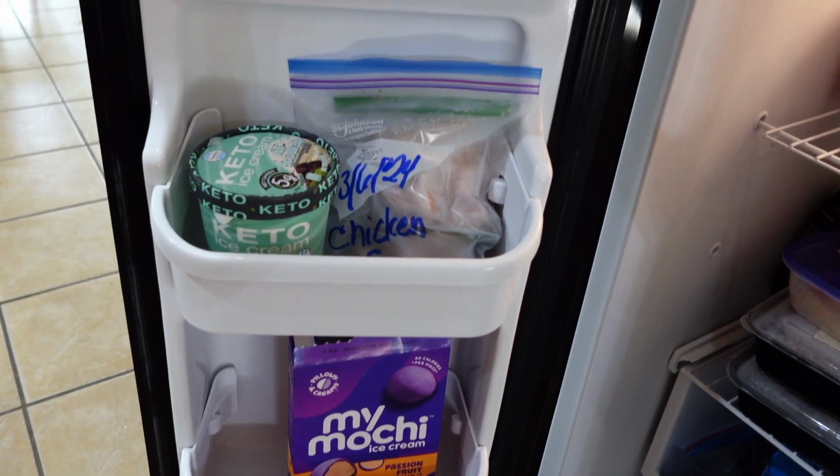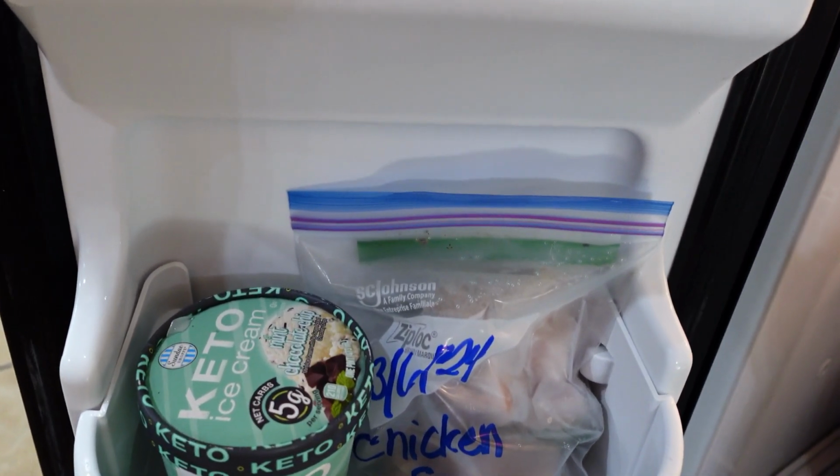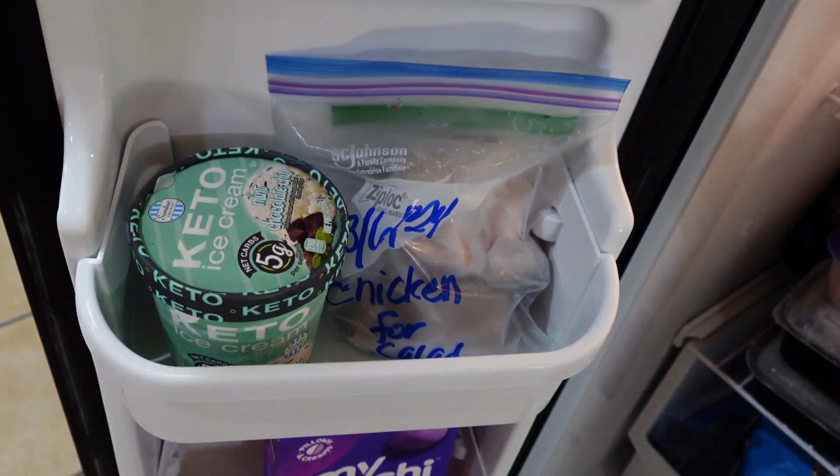In the next bin, I have my keto ice cream. Now, I'm not on keto. I just wanted to find something with lower calories. I also have the frozen rotisserie chicken from Costco.